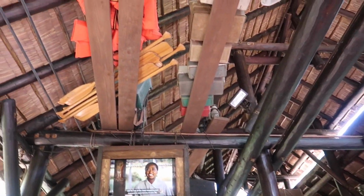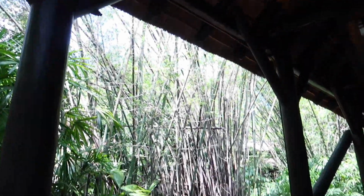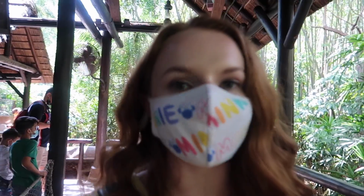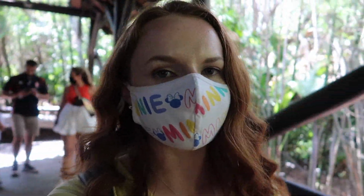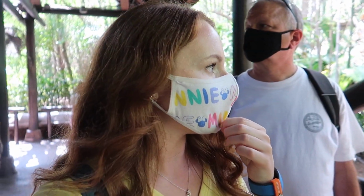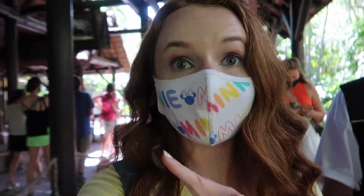Look at all the theming in here. All of this up above you and the thatched roof. They even have animals in the queue, which is really cool. You kind of have to know to look for them. Back there, I didn't get my camera out in time, but they had, what are those big crane birds that have kind of a crown on their head? Something brown, green, something like that. They had them back there.